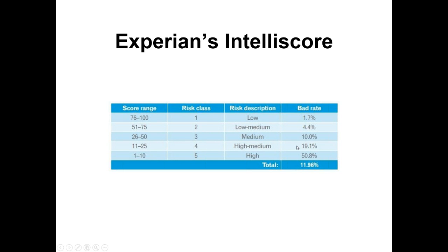So look at this. This is a big difference, right? Their low risk has a bad default rate of less than 2%, whereas on the opposite end of the spectrum, the default rate's almost 51%. Big difference. You can also see here that they break this down into classes, which you might see on the credit report, just to help somebody more easily define the actual risk, right?